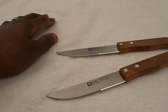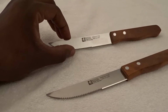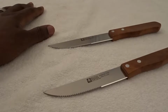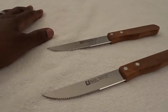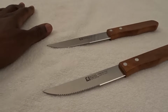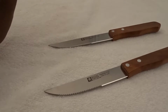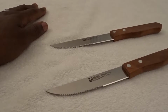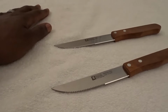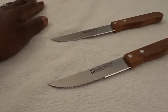I mean, if you're trying to get into a piece of meat and the knife is cutting it like you're using a butter knife or something like that, I've had those situations, and it takes away so much from the enjoyment of eating a nice medium rare steak. It really does. You have to have good utensils, and not just your fork. Your main utensil would be your steak knife.